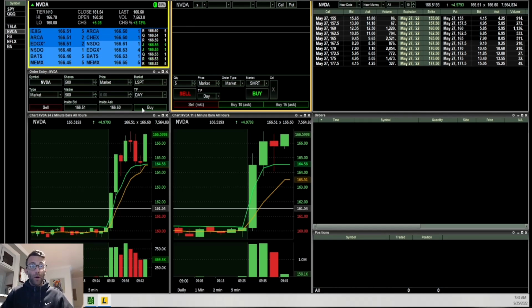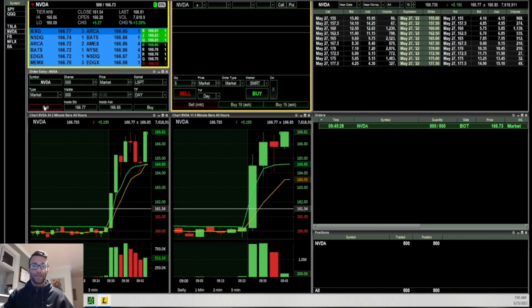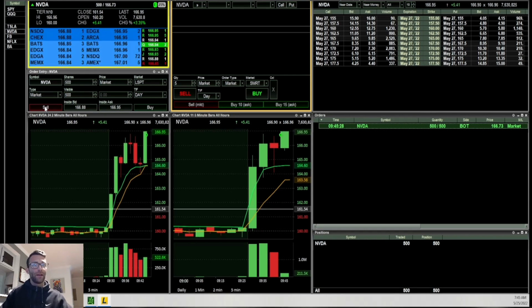So NVIDIA ended up holding the VWAP and the 9 EMA, starts to push towards the highs. This is a really good example that sometimes you buy towards the highs, it pulls back on you, or you short towards the lows and it immediately bounces. That's kind of what happens in trading. It's hard to be perfect. Every now and then you're on the wrong side of it.